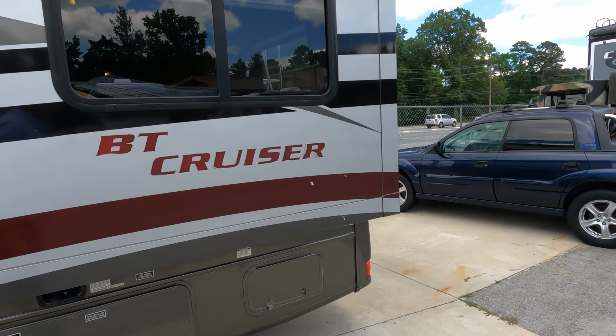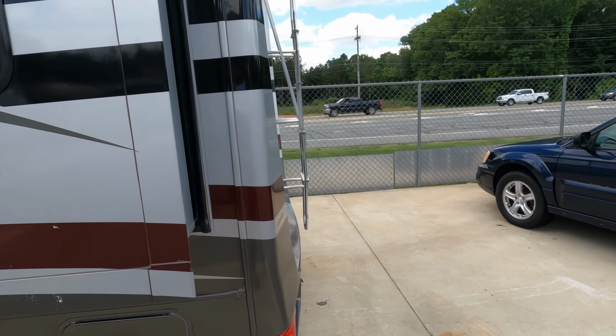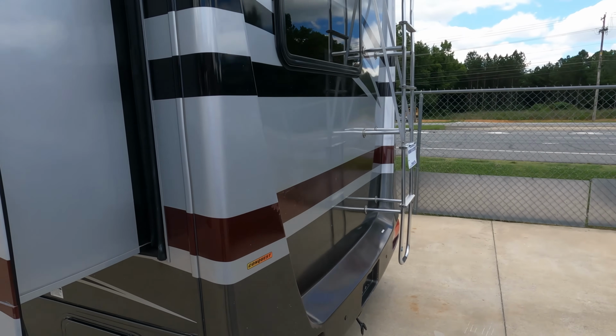Got a 4 kW Onan gasoline generator running right now. I got the air, the fridge on. Dash air is cold.